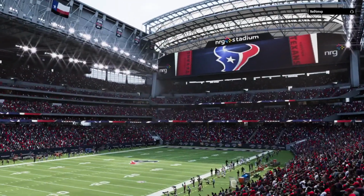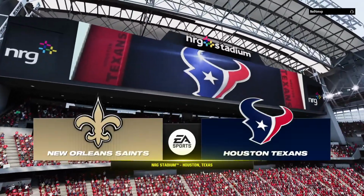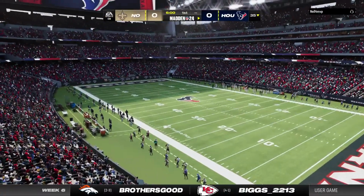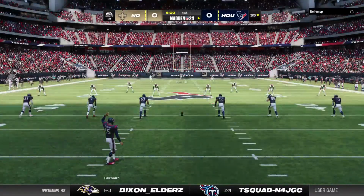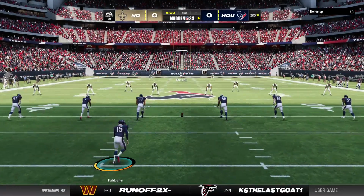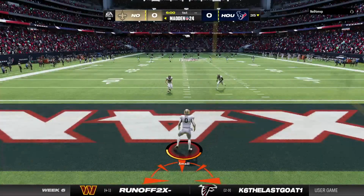On a wonderful fall afternoon in the state of Texas, the roof is open, and we've got football from NRG Stadium in Houston. Today, we've got a Week 6 matchup for you here, as it'll be the New Orleans Saints taking on the Houston Texans. And we are underway from NRG Stadium in Houston.